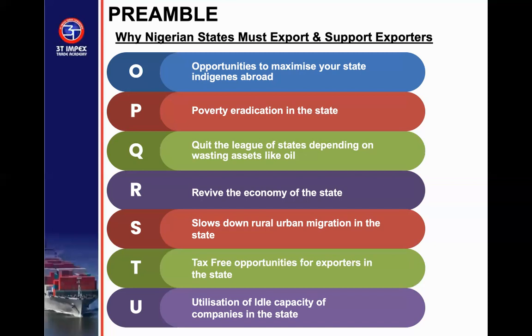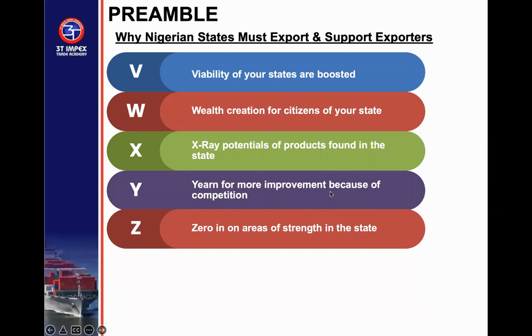There are tax-free incentives for exporters in the state and in Nigeria in general. Export will make those people producing in the state, those in the garment industry, fashion, and not just garment or fashion, but also in leather works, utilize their idle capacity. The viability of the state is boosted through export. Wealth creation also for the citizens of the state through export.